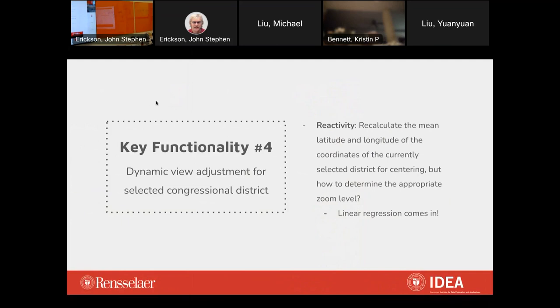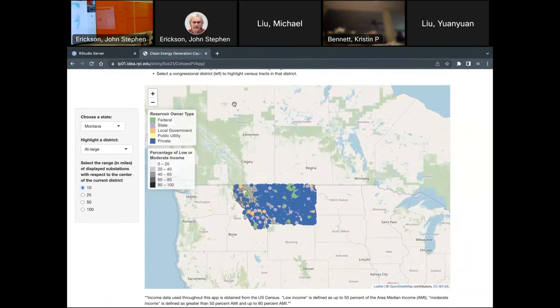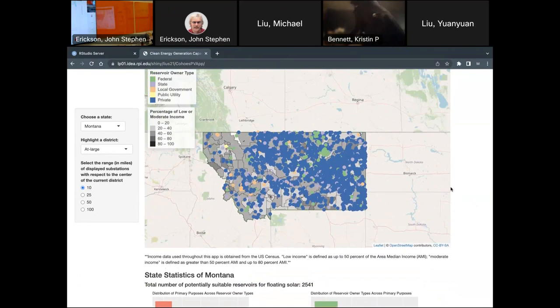All right. So the last key functionality is the electric substation and radius range selection. As you can see in Montana, you can see on the data, there are 2,500 potentially suitable water reservoirs, and that's just for the water reservoirs. And also recall in New York, there are only 500 of them, and in New Hampshire, I think there weren't even 100 of them. But in every state, there could be thousands of electric substations.